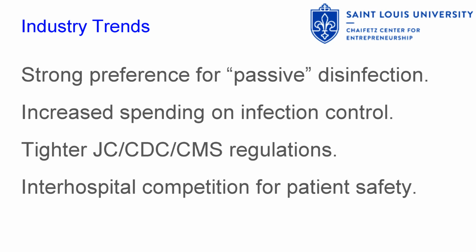So, what are the larger industry trends? First, there's a very strong preference for passive disinfection strategies. So these are things like antimicrobial surfaces or UV lights that simply operate on a timer. It's extremely expensive to have healthcare personnel washing and cleaning things by hand, and so there's a tendency towards self-cleaning surfaces, which is exactly what we're implementing.